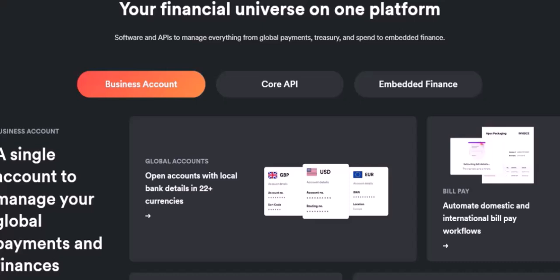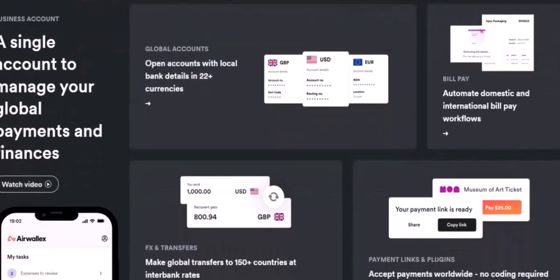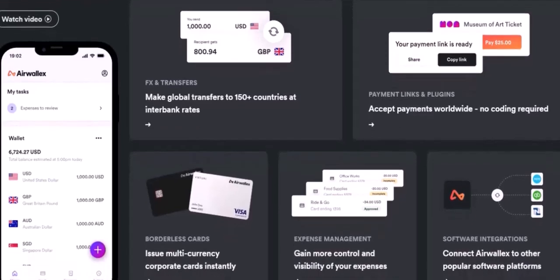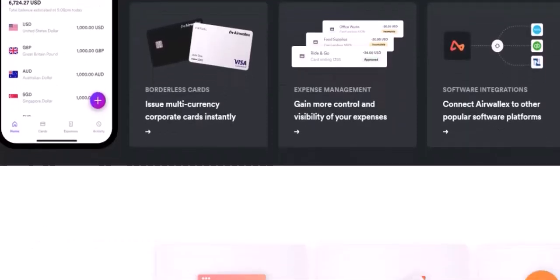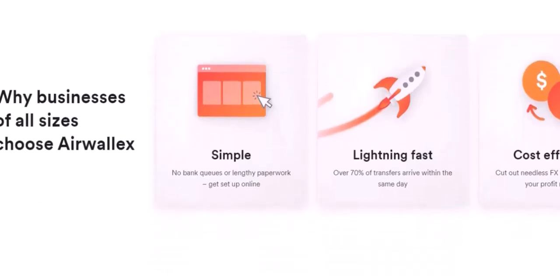Another key feature is the control it offers. You can set spending limits, freeze and unfreeze cards instantly, and track all transactions in real time through the Airwallex platform. This level of control is essential for managing business expenses and preventing unauthorized spending. So, to reiterate, the Airwallex card is a debit card, but it's a debit card built for the modern, global business. It's not about extending credit, it's about providing efficient, transparent, and cost-effective access to your existing funds across multiple currencies. This distinction is important.